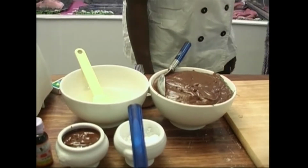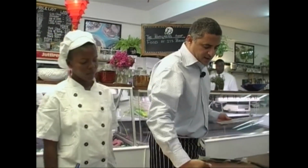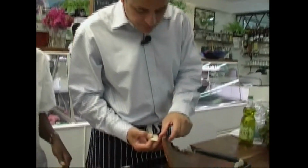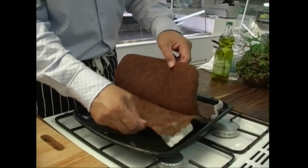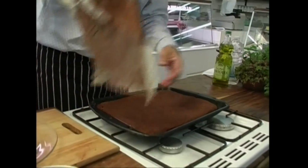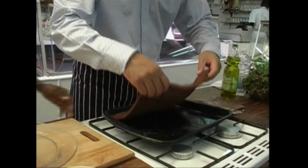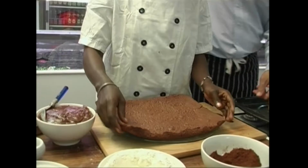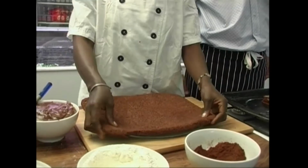All right, now from here, we've got the nice piece of genoise. A genoise in French is a genoise, and in English it's called a cake. Okay, Alfonso, you want it over there on the plate? There we are. You can see the butter is still on the dish. That's why it didn't stick.